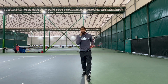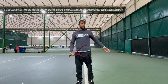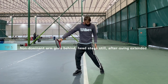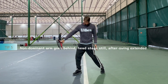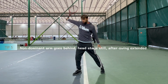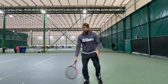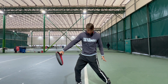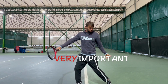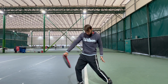Number 5 is the finish, position of the head, and also what happens with your body and the non-dominant arm. So as you get the contact point, this arm is staying here, your head is fixed at the contact, and you all the way open up, right? Try to stay as much as possible sideways. So you're here, bam, this one can either stay here, or it can also move back, but the head needs to stay still. Boom.